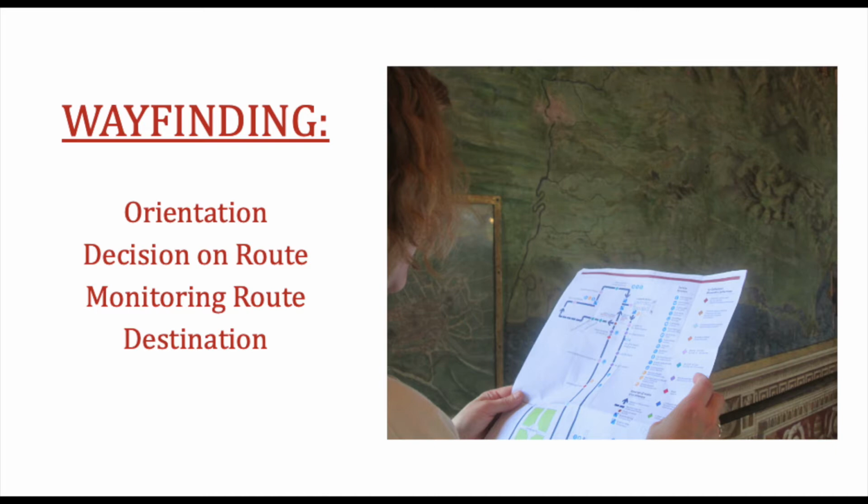First of all, it is about orientation. It is about creating a very quick idea about how much can I see here, and how do I approach it? Where do I go to see it? It is also very much about creating a route decision. Make it easy to make a decision about where I should be going as a visitor. Some visitors only want to see the highlights, really. They only really want to see the Mona Lisas of your place. So make it clear to them where they can find them and how to get to them.